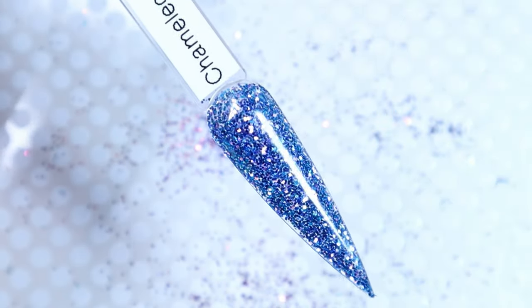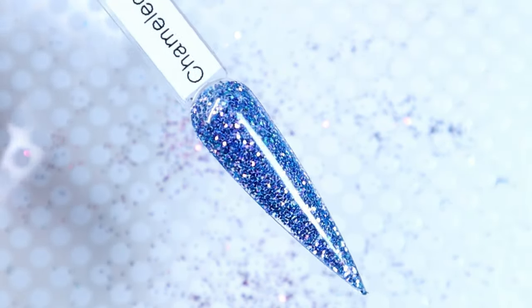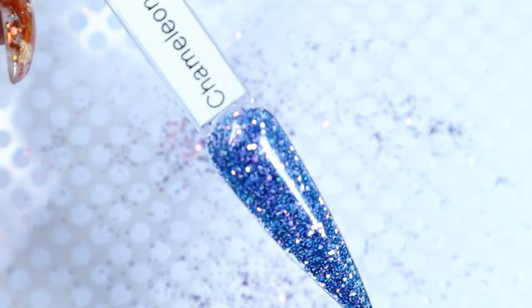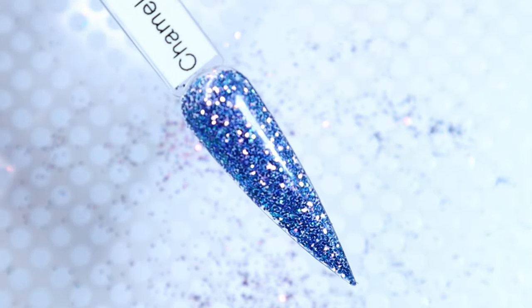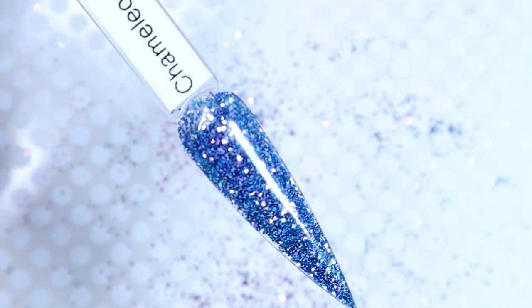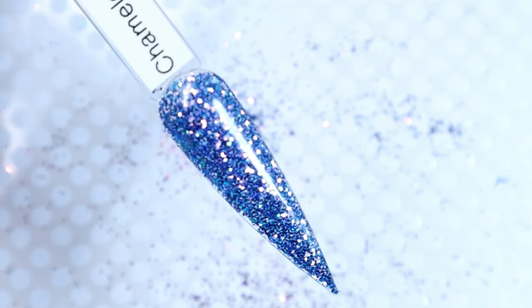And here is Chameleon Teal Purple. Oh, this is so beautiful, guys. I just love shifty glitters. I know they're not for everyone, but they can also really vamp up a look if you use it as a background for nail art. The possibilities are endless with these.